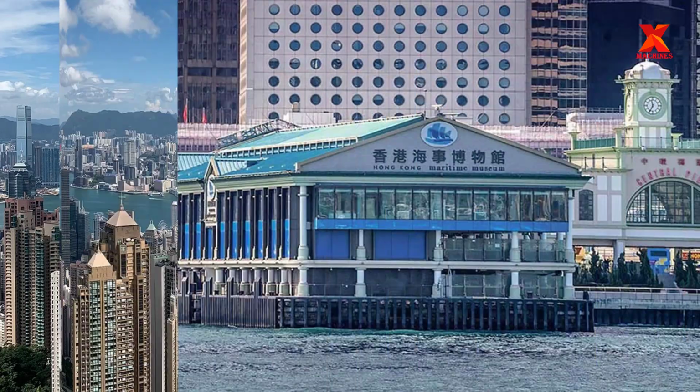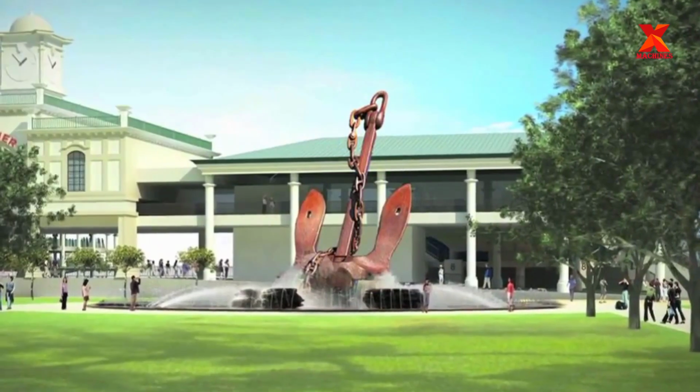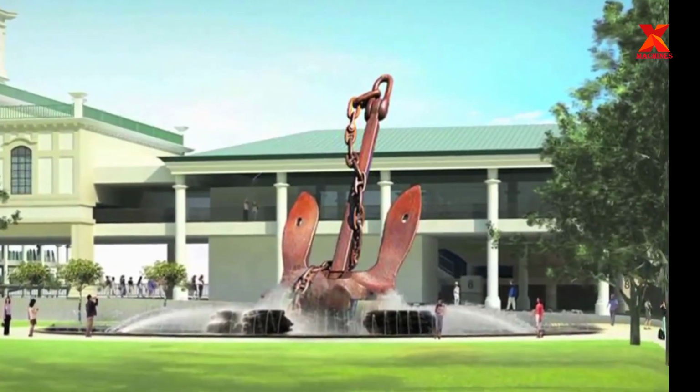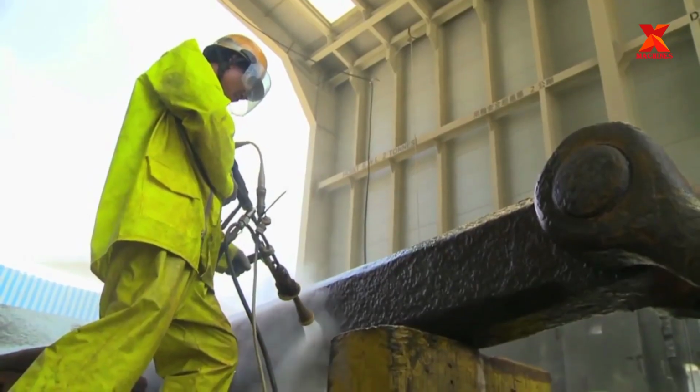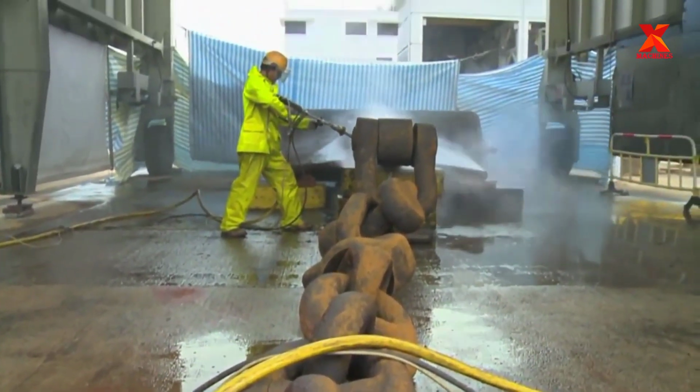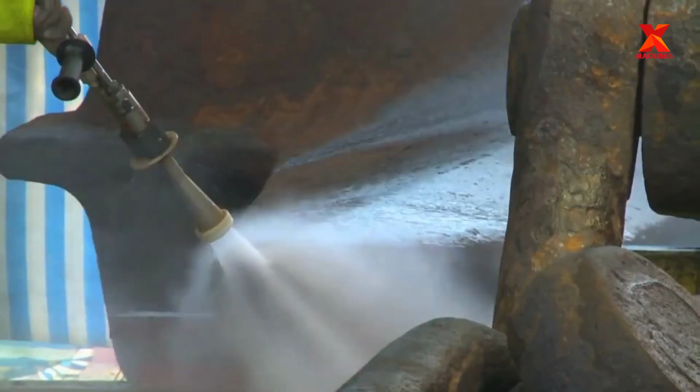X Machines will take you to visit the Hong Kong Maritime Museum, where the last vestige of the Seawise Giant is kept. It is an anchor that is placed in the center of the marine square of the museum. Well, the anchor you're seeing here is the world's largest anchor, which came off, naturally, the world's largest ship. It was a 564,000 tonner, almost half a kilometer long.